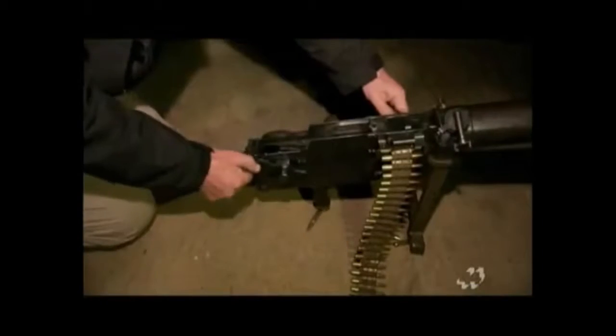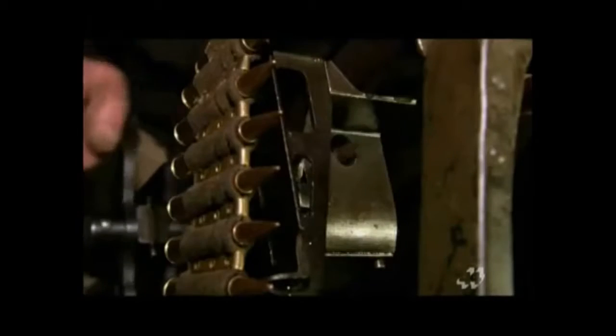The technological breakthrough of the Maxim is that it doesn't rely on a crank handle to fire. As it fires, the gun's recoil forces back the firing block. In one motion, this draws a new bullet from the belt and the spent cartridge from the firing chamber, pushes the new bullet into the firing chamber, and ejects the spent cartridge. And it does it 600 times a minute.